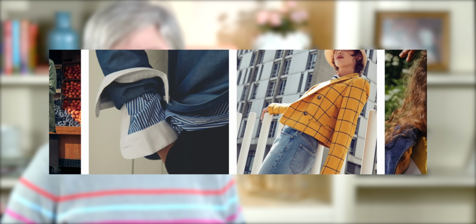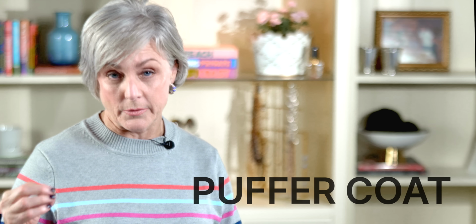So whether it was shorts or their button-ups or their blue jeans. I specifically love their blue jeans, but that isn't my favorite pick from them. It was really a hard choice, and actually it's a toss-up between three things. So I'll share all three with you. And the first is their cocoon puffer coat.